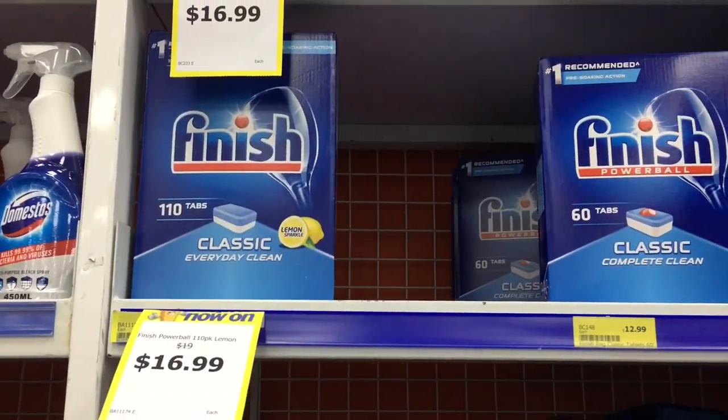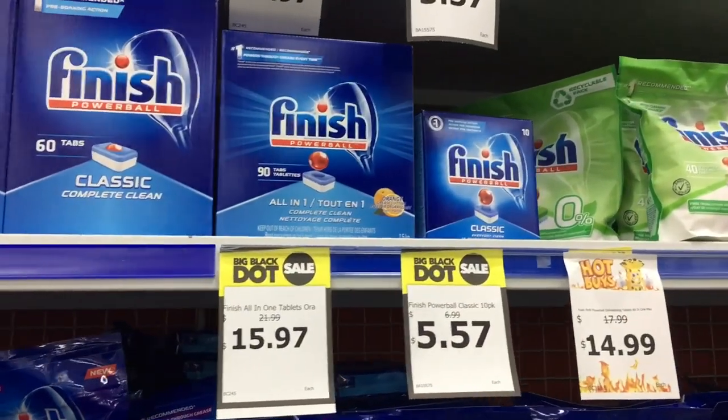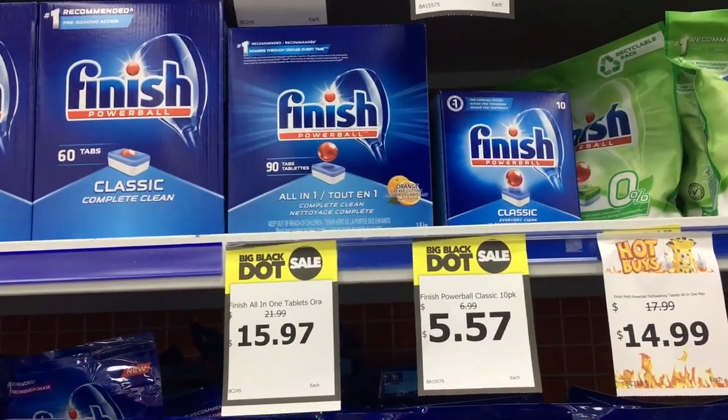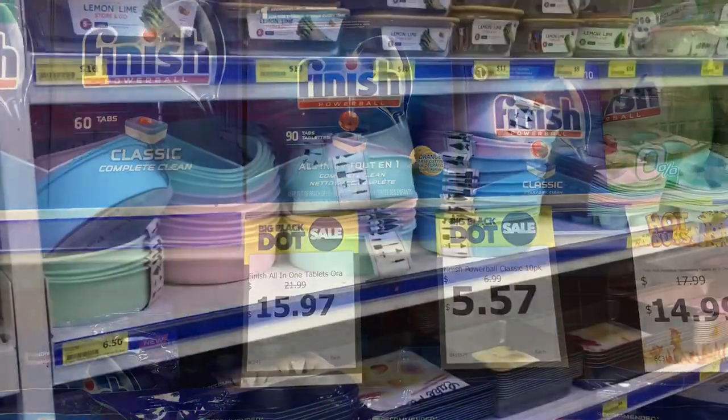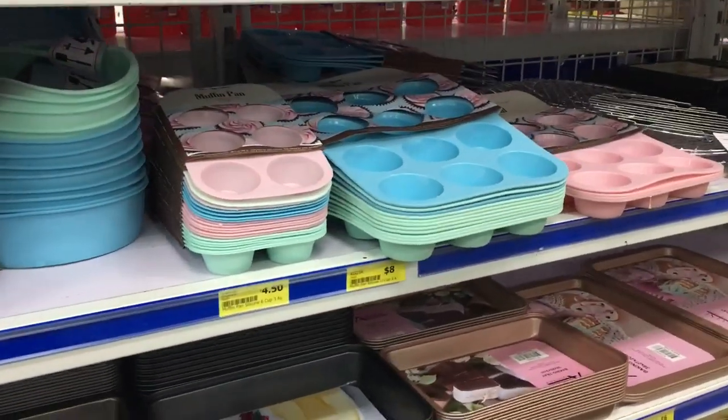This is an amazing deal for dishwashing tablets, and Cheapest Chips have a deal that if you spend $75 or more in store, you can get $10 off. So that would be a good place to stockpile for sure.